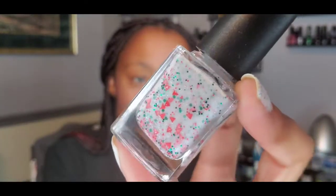Okay, lastly in the collection, this one is called One in a Million. And again, same glitter combination, but in a white creamy base. And you guys know how I feel about my whites. I don't love it unless you add glitters or shimmer or some awesome, amazing glitter combination, because I can't just do a white polish. This combination of glitters once you put it in this white base, so amazing.